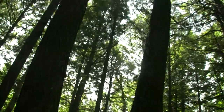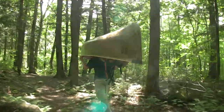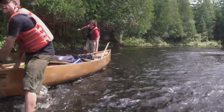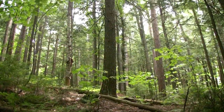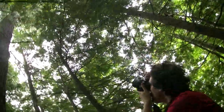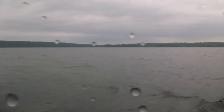With more than 2,100 backcountry campsites linked by over 800 portages, there are plenty of route choices available. But on this particular trek, the goal is to locate some of the few remaining stands of old-growth white pine trees that still exist within the heart of this legendary park. Getting to them, however, is part of the adventure.